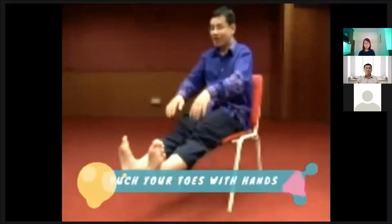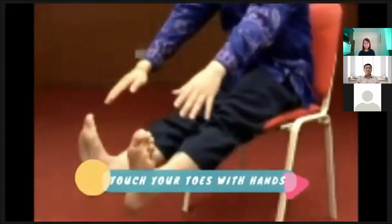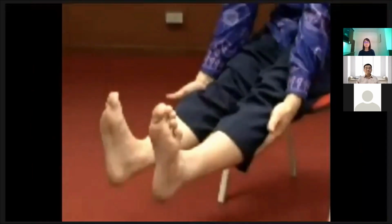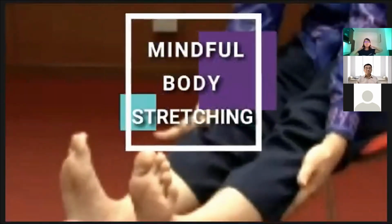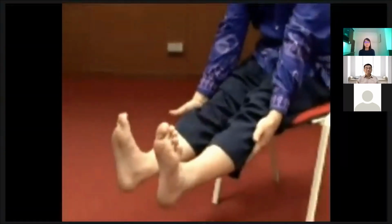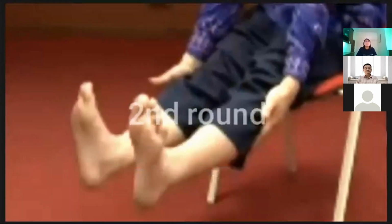For the next posture, try to elevate the feet and touch the toes in this way so that we produce tension at the area around the calf. Feel the tightness around the calf. Let's count. 1, 2, 3, 4, 5, 6, 7, 8, 9, 10. And let go. Feel the waves of relaxation around and out.